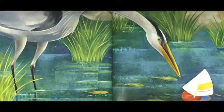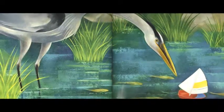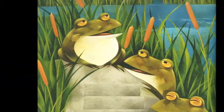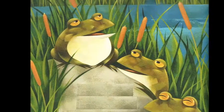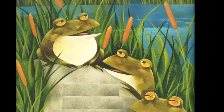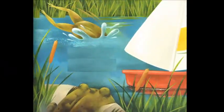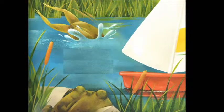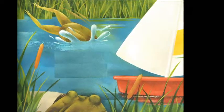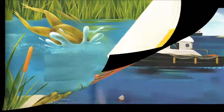Past a long-legged heron that pokes with its beak, past sun-speckled fish flashing by at its feet, past the bullfrogs that hide in the thick cattail forest and croak out the notes of their splish-splashy chorus. Sail away, little boat, to search for new friends. You followed the river and have now reached its end.